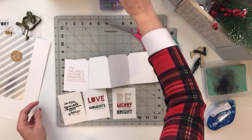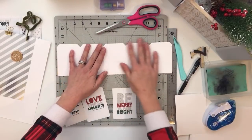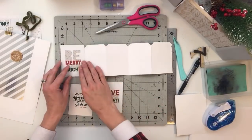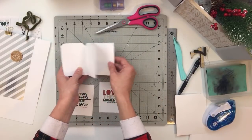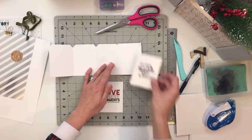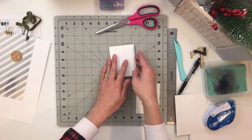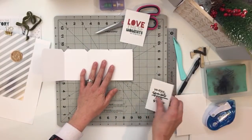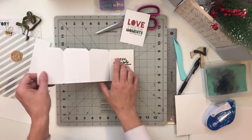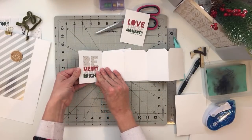So I'm thinking not that one, since everything else is not that bright, even though I really like that. Okay, so I kind of like the Be Merry and Bright on the inside, right? And then when we go to the back side, we could do Love These Moments, They Bring Me Such Joy, or More Sparkle, Less Stress. Yes, please. I like the Be Merry and Bright for sure, because we're going to be looking for Christmas lights, so that makes total sense to me.